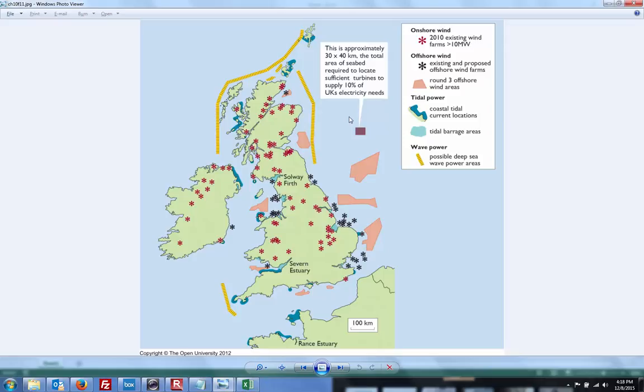So the thought has been done. A lot of the engineering has been done. Now it's just a matter of political will and financial investments to make it happen. Okay, a couple more figures. We're into 10.7 now. The next question says, are renewable energy supplies available when we want them?